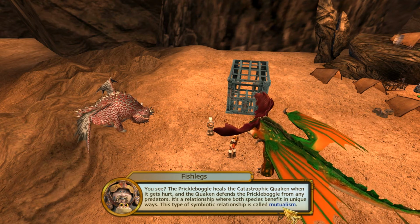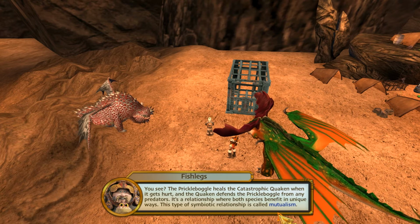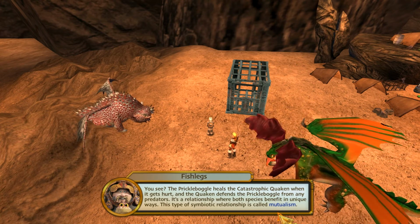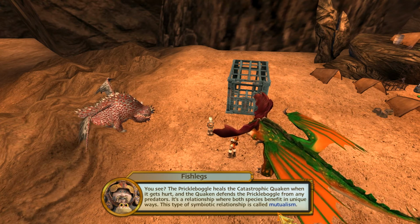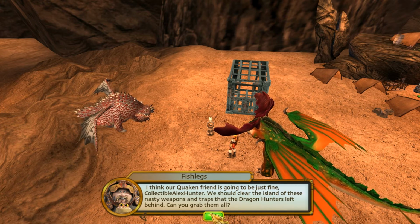You see, the Picklebogle heals the catastrophic Quaken when it gets hurt. And the Quaken defends the Picklebogle from any predators. It's a relationship where both species benefit in a unique way. This type of symbiotic relationship is called mutualism. I think our Quaken friend is going to be fine, Collectible Alex Hunter.